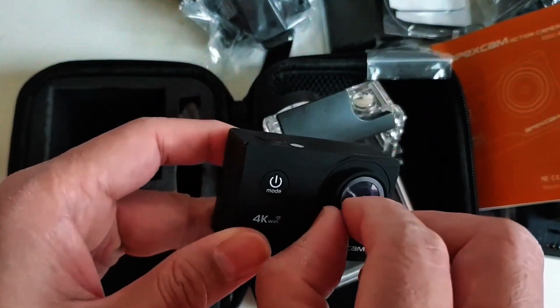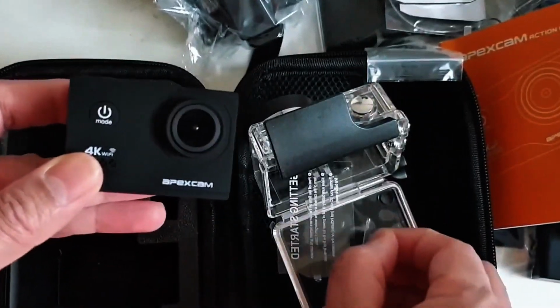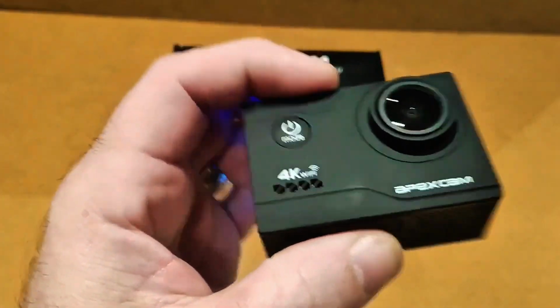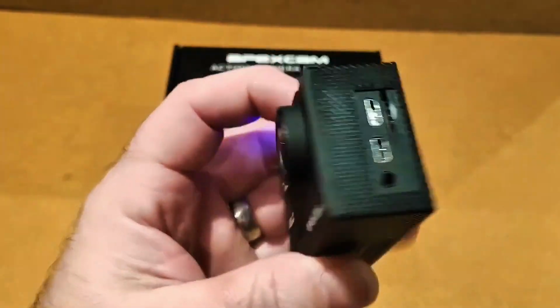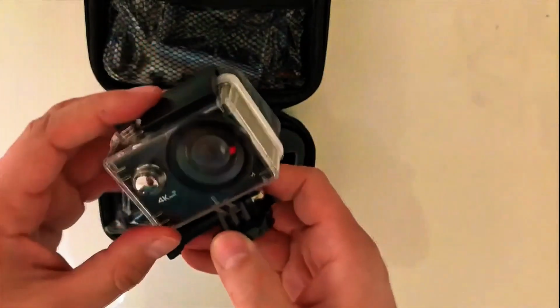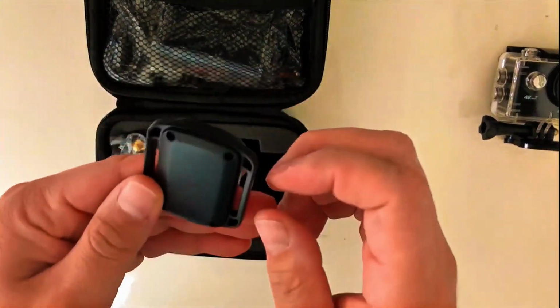With a 170-degree super wide-angle 6G fisheye lens, capture and share your world in a fantastic resolution. Like many other action cameras, it also comes with flash memory and an external memory card slot. It also comes with a wireless wrist 2.4G remote control. The remote control wireless range is 15 meters or 49 feet, which is quite impressive.